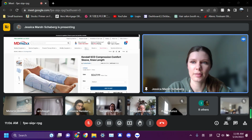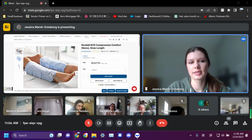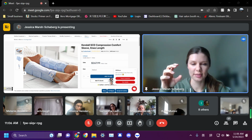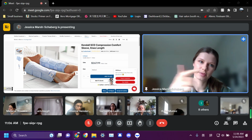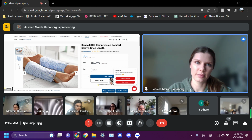There we go, that picture shows up. So they look something like this. They look like a giant blood pressure cuff on the legs. They connect to a little machine, and that little machine inflates them to compress the leg, and then deflates them. So it allows for that venous circulation to return back up to the heart. It's helping to promote circulation and hopefully prevent blood clots.